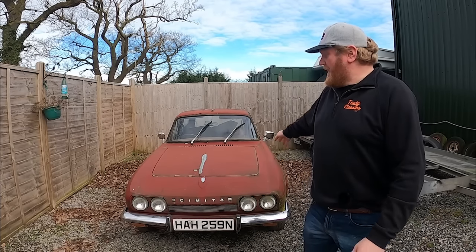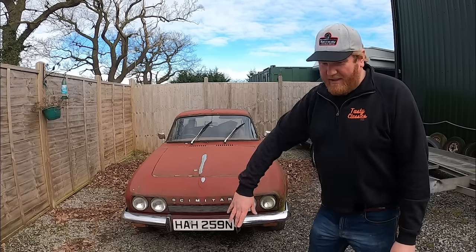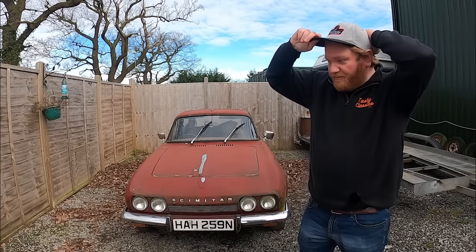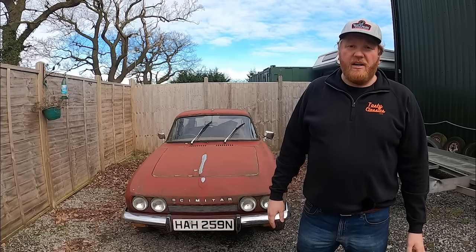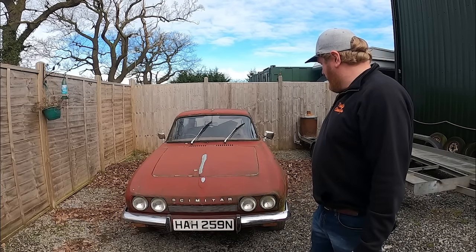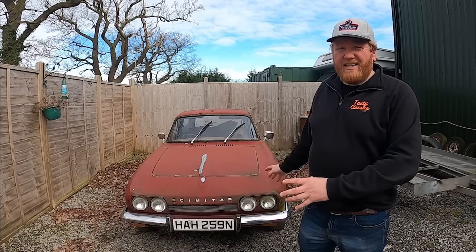What's the story behind it? Well, apparently it was sat in someone's garage and then parked outside the garage for a long time waiting for them to do something with it, which unfortunately they never got round to doing. Now, I was told by the previous owner that the engine was running not so long ago, so I'm quietly confident there. However, that's about as much as I know. So we need to get stuck into this today.